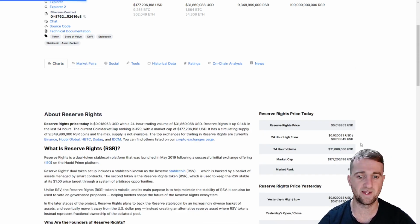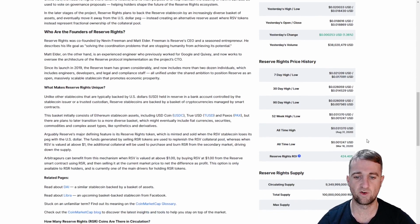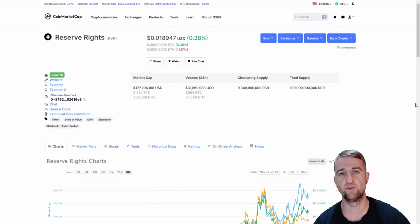One final point is the all-time high, and that was the 31st of August this year, and we hit 3.1 cents. So that is an area to look at targeting in the not too distant future. So that was the key stats. We'll jump over to TradingView now and have a look at some potential areas we could buy in and some potential areas we could either sell, take profits, or even just accumulate.